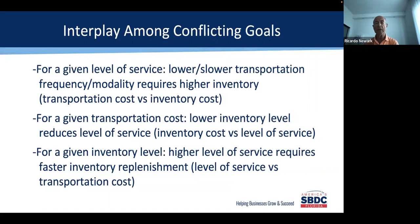So how does the interplay operate? If you assume a given level of service, and you have lower or slower transportation, you need higher inventory. So let's assume I say I want this minimal level of service, therefore I need to have this level of inventory available. You can do it two different ways: keep a high inventory and replenish very infrequently, or have a low inventory and replenish constantly. So depending on how those two play, your transportation cost plays against your inventory cost.